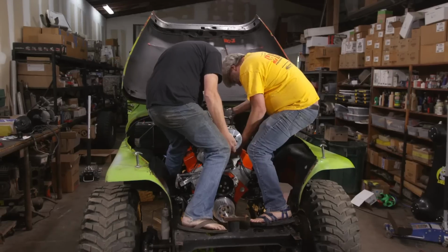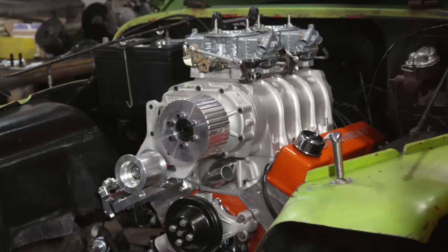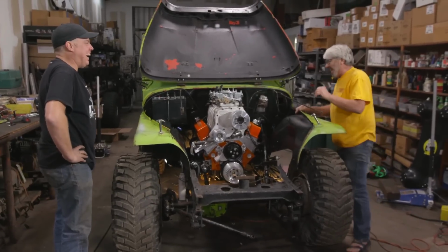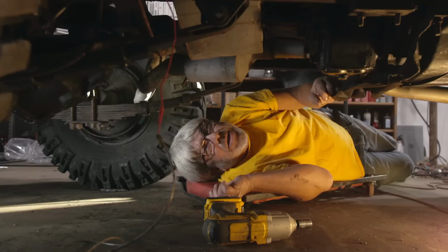There we go. Yep, almost. Yep. Boom. Done. There you go. You know what this is now? A blown Jeep? It's the BJ-5. Done. BJ-5.